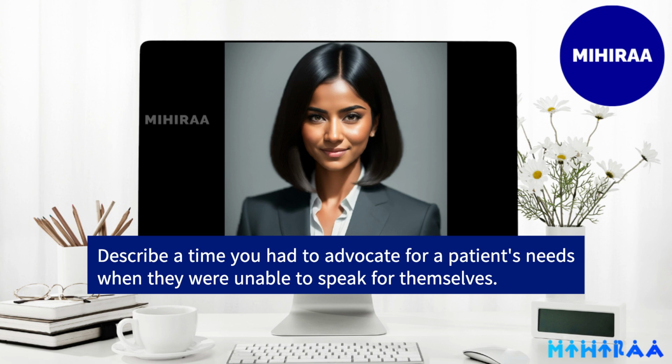A significant time I had to advocate for a patient occurred with an elderly male recovering from a major abdominal surgery. He was nonverbal due to the anesthetic and still disoriented, but I noticed he was showing signs of increasing pain through his vital signs and restlessness. The surgical team had a standard pain management protocol in place, but I felt it was not adequately addressing his distress. I first reviewed his chart and saw that he had a history of high pain tolerance, which might have led to a conservative pain medication order. However, his current situation demanded a more aggressive approach.